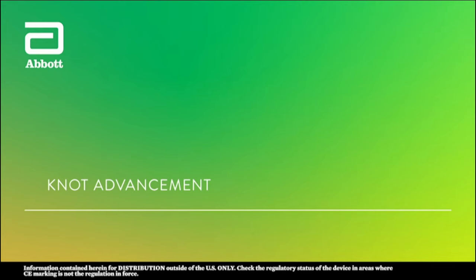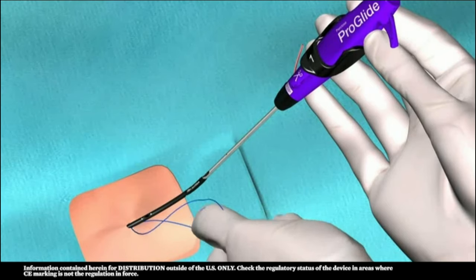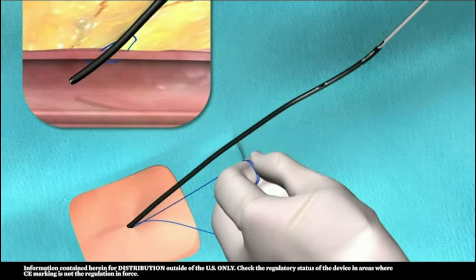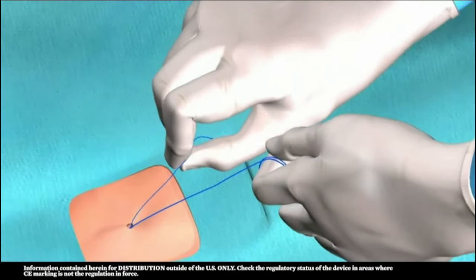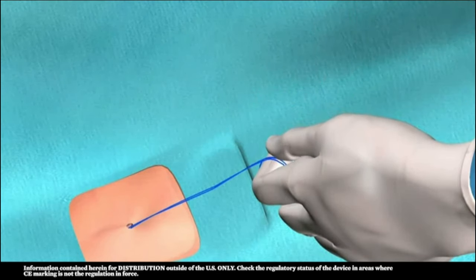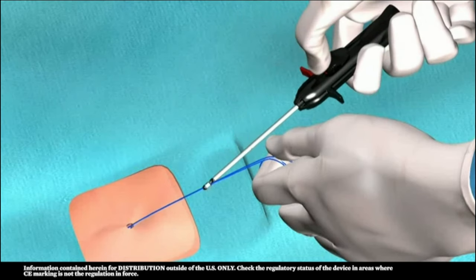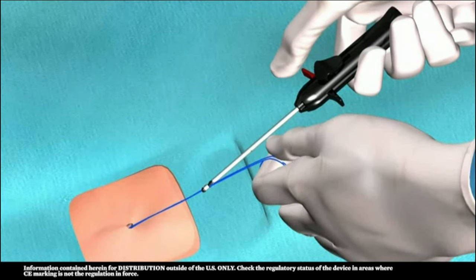Knot advancement. Securely wrap the blue rail around your left forefinger. Gently pull on the rail suture, keeping the suture coaxial to the tissue tract. Completely remove the Perclose ProGlide from the artery. With the blue rail securely wrapped around your left forefinger, place the white non-rail between your left thumb and left forefinger. Place both sutures into the suture trimmer by retracting the thumb knob on the handle, and load the suture into the window located at the distal end of the suture trimmer. Release the thumb knob to load the suture.